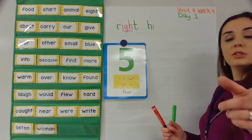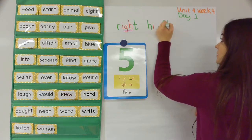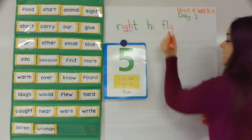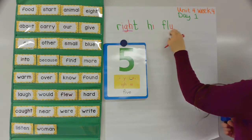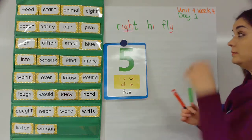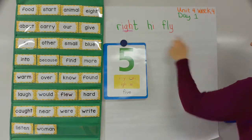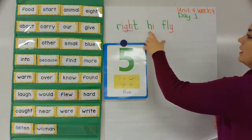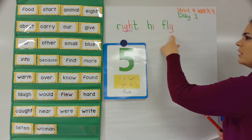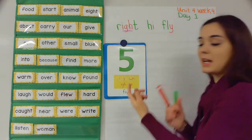Next word, fly. Your turn. Full, I, fly, fly. So this word, fly, starts with that beginning blend, FL, full. And this word fly is an example of Y saying that I sound. Full, I, fly. So you might notice that if you were to say these sounds on their own, that probably wouldn't sound right. Or if you were to say this with the short I, that doesn't sound like a real word. Or this word, fly, full-ya, that doesn't quite sound right either. So you kind of just have to know that those letters can make that long I sound.